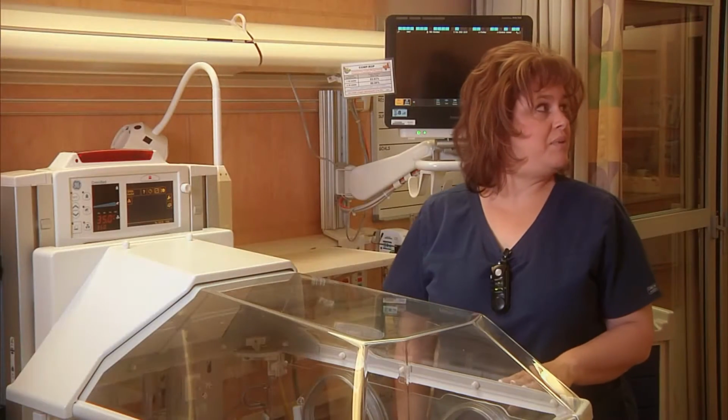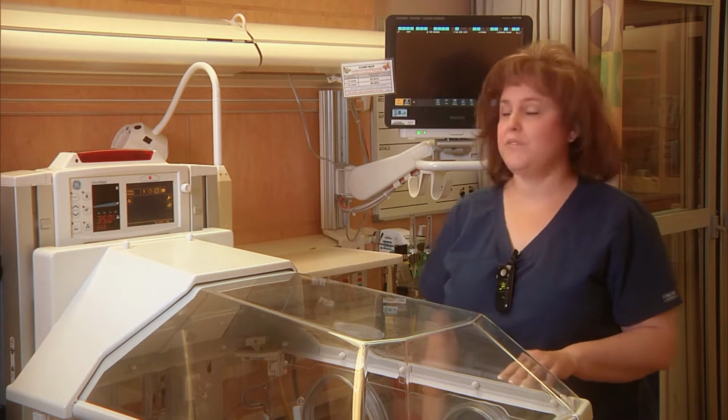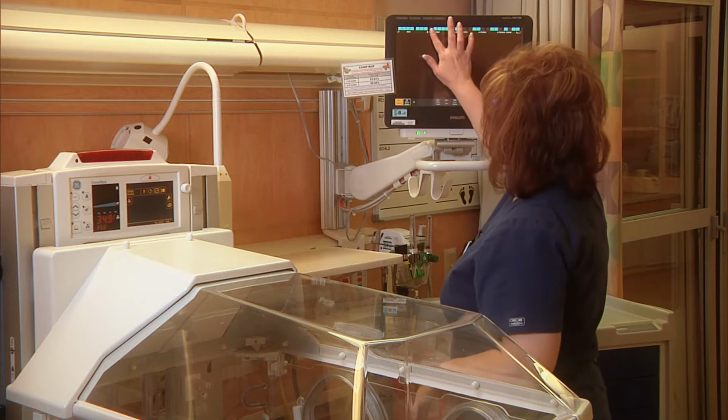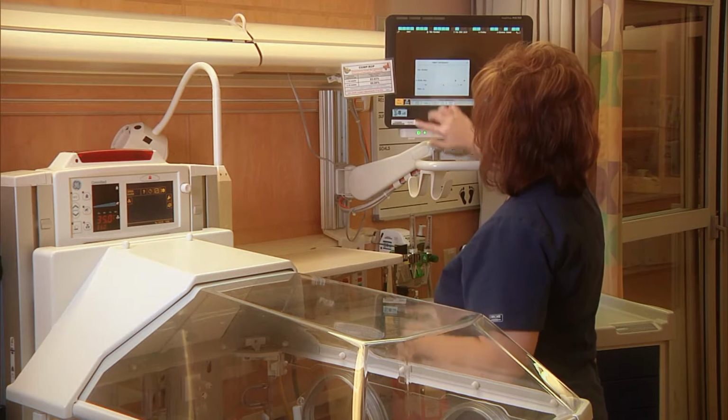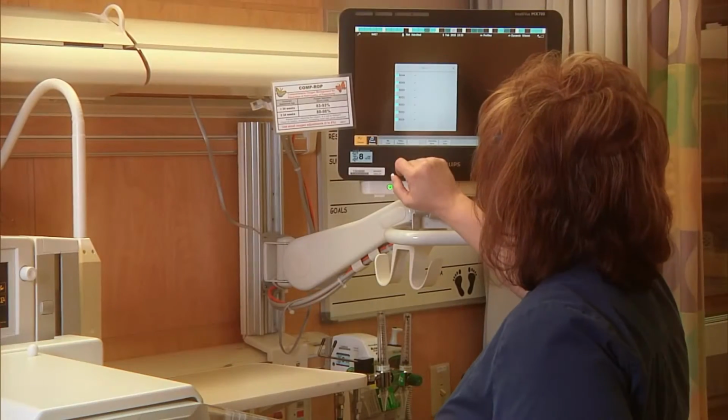Spok has helped us improve patient care by being able to communicate with families. A lot of times, because we are in private rooms, they get afraid that the baby's alone. So by us being able to tell them that the monitor is attached to our voice badge, even if we're out of the room, we're always in communication with the baby. So that makes them feel much more comfortable.